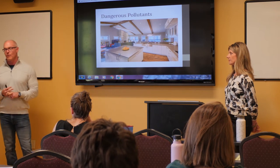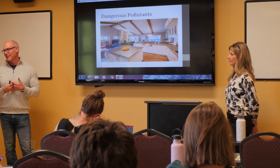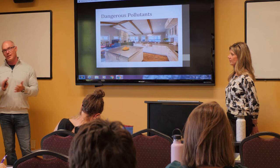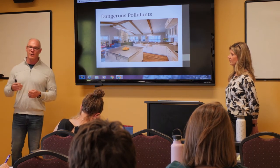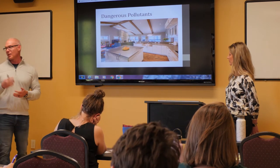Mm. So doors are held together with glue. Yeah, and so if they're paint grade, they're a lot of glue because it's masonite, it's pressed. So we had to find a product that was a low VOC solid core door.